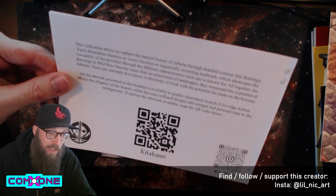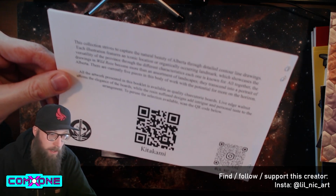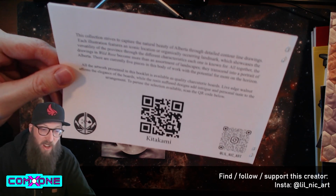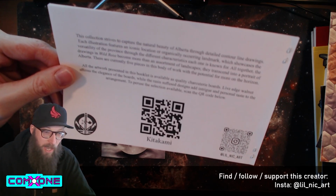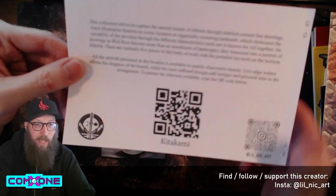There are currently 5 pieces in this body of work with the potential for more on the horizon. All the work presented in this booklet is available as quality charcuterie boards. That's awesome. Live edge walnut affirms the elegance of the boards, while the resin suffused designs add intrigue and personal taste to the arrangement. Oh my goodness.